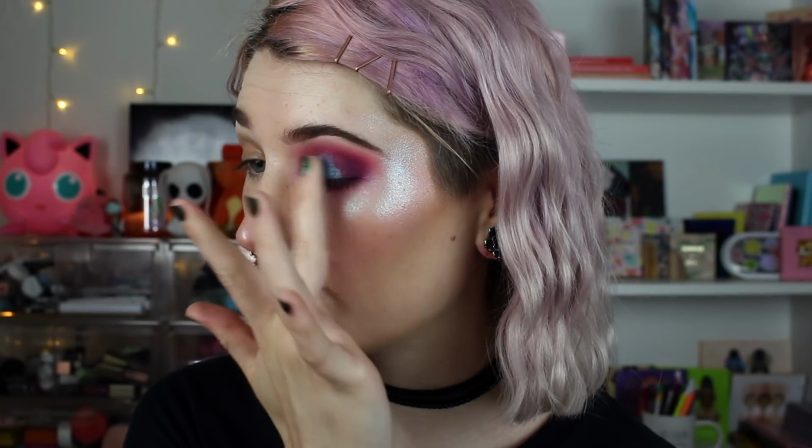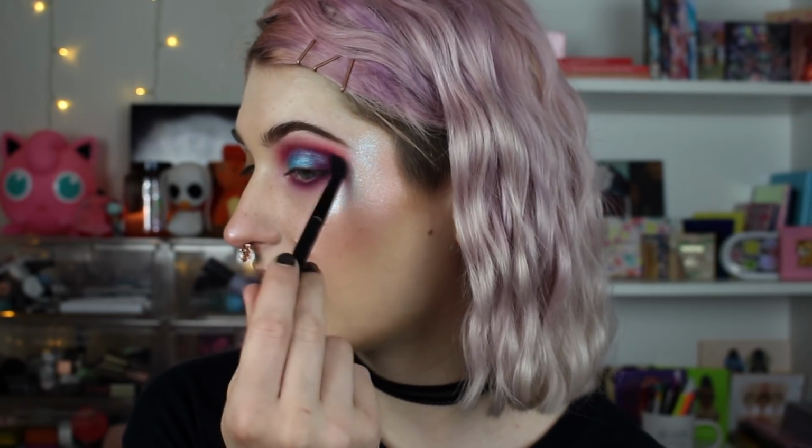The shimmer is not wanting to lay down very well. I'm going to try my finger. Ooh, definitely works way better with the finger. Brush and glitter glue is not doing it, but the finger looks really cute. Ooh, I look like an icy. That's so cute. Just taking the blending side, again, no additional product, just to smudge.